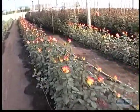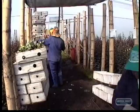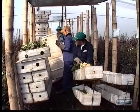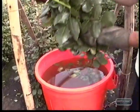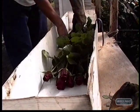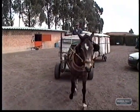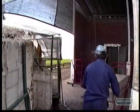Whether the timing has been left to nature or controlled through cultivation, when the rosebuds are ready, the pace of production accelerates dramatically. Moments after the stems are cut, the roses are immersed in water. They are boxed and then carted off to the farm's post-harvest facilities. This is a fairly typical post-harvest operation.